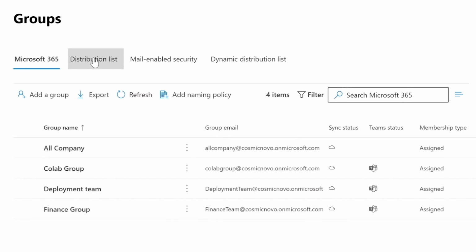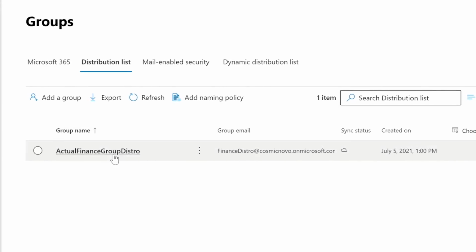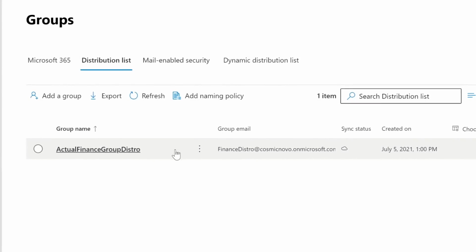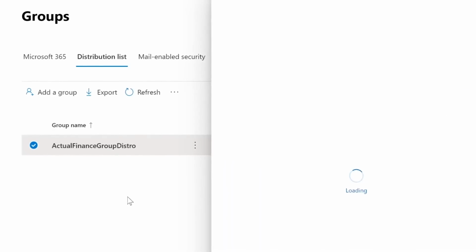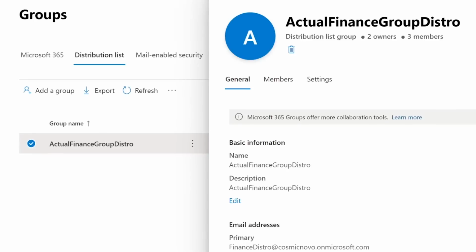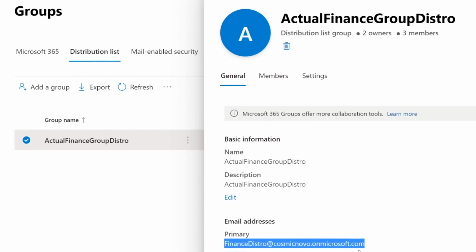Now, if you go to the distribution list, which is the next tab over, all this is just an email list. All the people that belong to this list will get emails. So instead of sending emails to each individual person, you just send an email to this distribution list, which will distribute emails to everybody that is a member of this distribution list, aka email list.